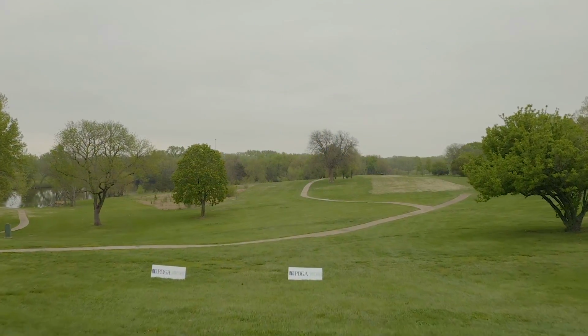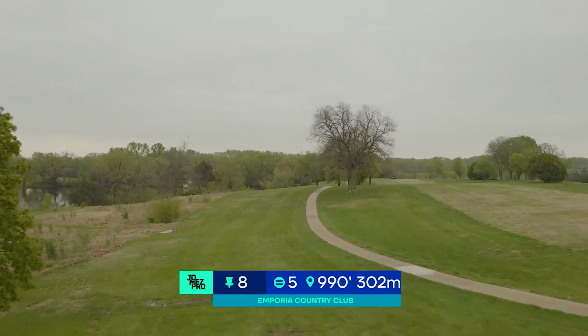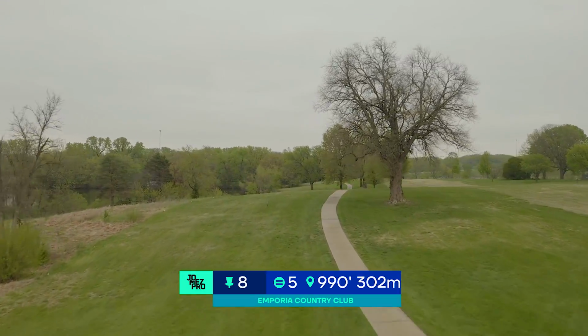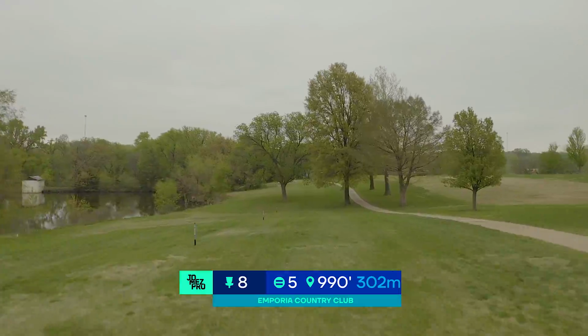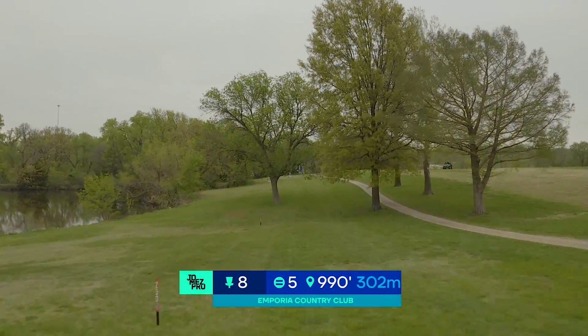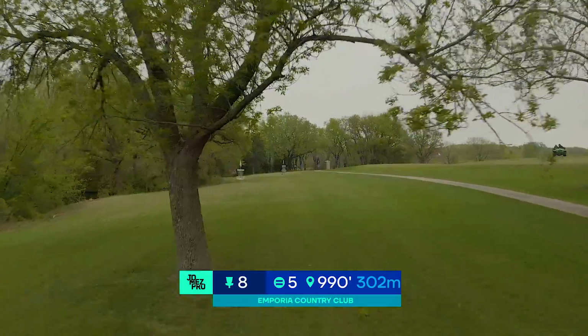All right, over to hole 8. Let's talk about this one because it's a doozy. It was playing pretty difficult today. In fact, the most difficult hole on the course, playing at a stroke and a quarter over par, 6.26 scoring average. So if you're getting a bogey, you're gaining strokes on the field. That is correct. Yeah, just because of the wind.